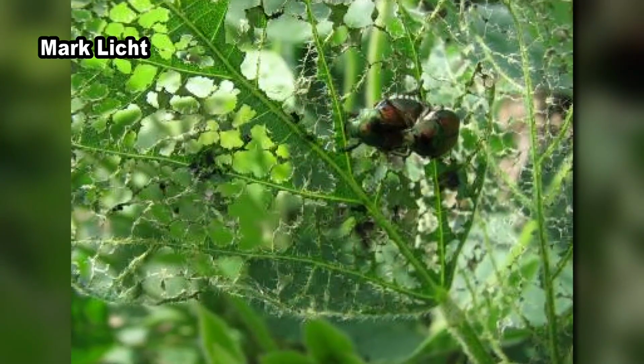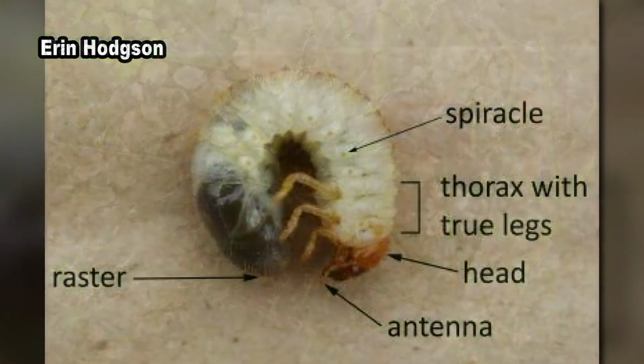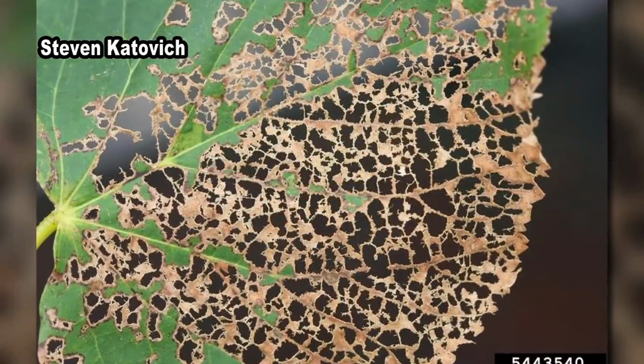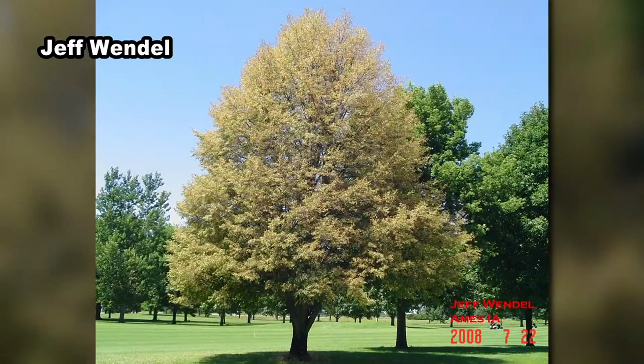So is there any way to treat the damage they leave behind? Treating the damage, no. It's basically prevention. Number one, you can simply tolerate it and say that's the way it is. If it's a small area, just a few plants, you can hand pick them off. There are some insecticide sprays, such as Sevin, that can be used about once every 10 days. That will do a nice job. If it rains a lot, the insecticides will have to go on more frequently.